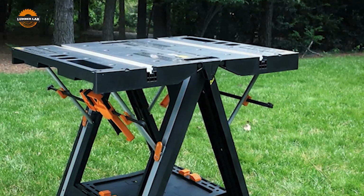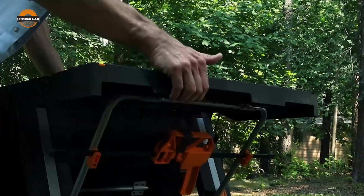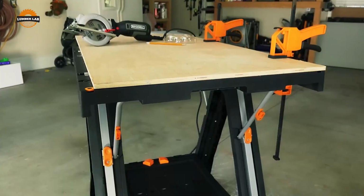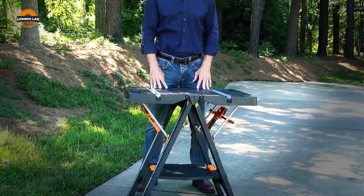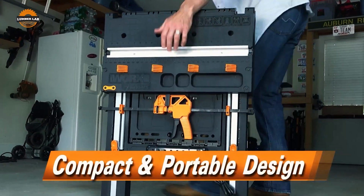The Works Pegasus isn't just a workbench. It flips between a table and a sawhorse, which makes it way more useful than the usual fold-up stands we see. What really makes it stand out is how stable it feels for something this light. You're looking at a table that holds up to 1,000 pounds, yet folds flat enough to slide behind a door or into your truck without a fuss.